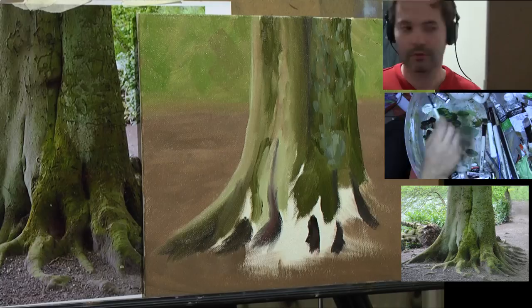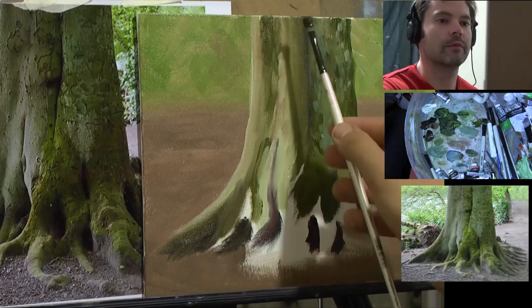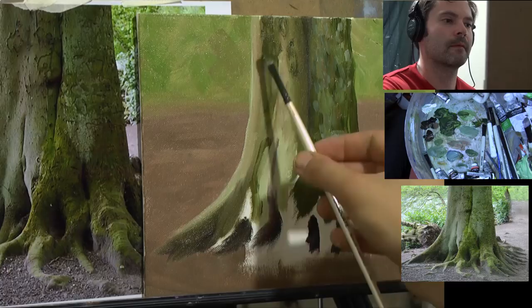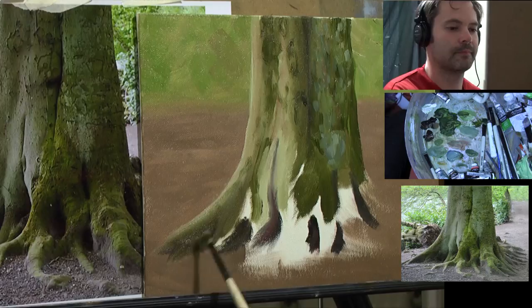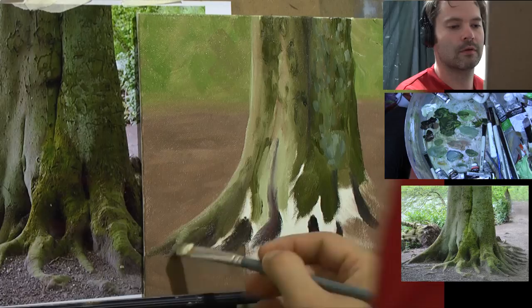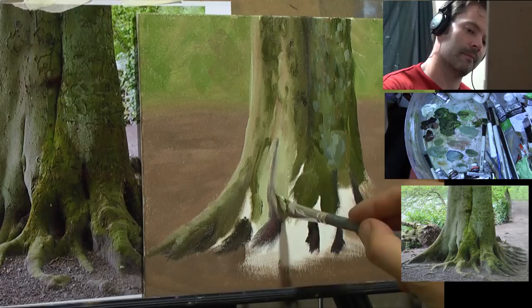Let's get another brush, and I want a dull bit of black in it, to get some of these marks and shapes and things, imperfections. It's these trees, they take a battering over the years, don't they? Areas of light. So. Areas of coolness.